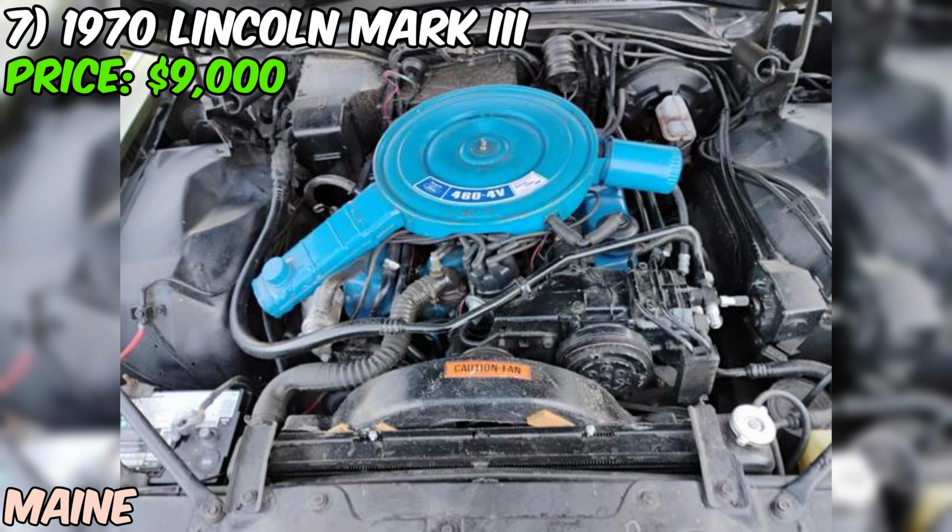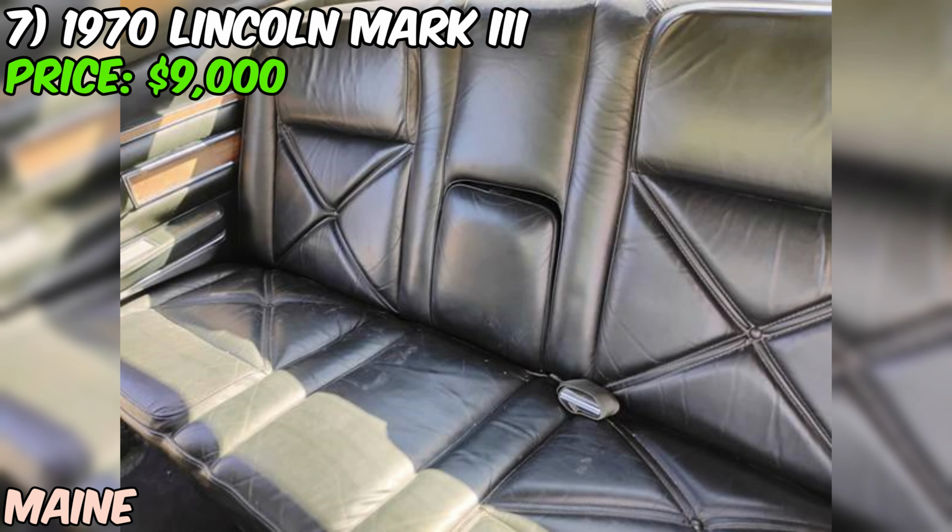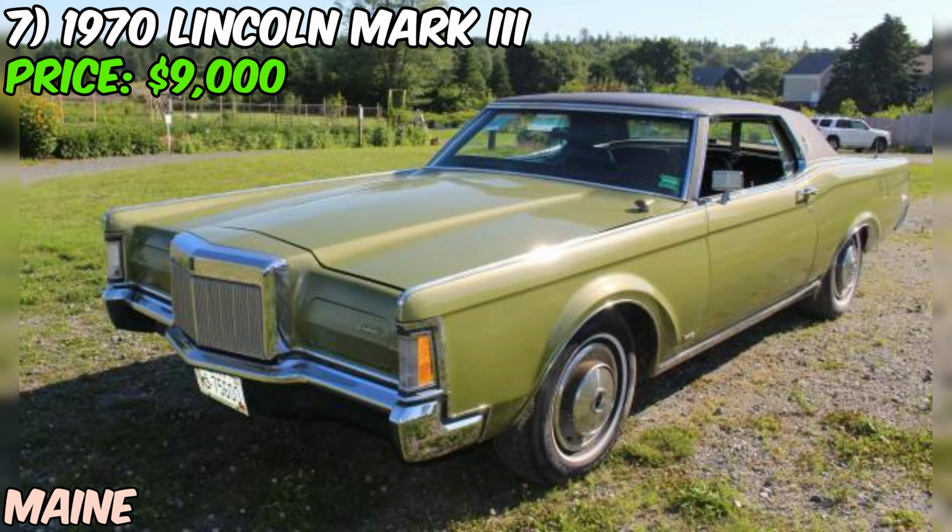This Mark III is being sold by a friend of the owner, a 90-year-old disabled veteran who has cherished this car for years. He's kept it in immaculate condition, with extensive maintenance and repairs done by quality shops over the years.